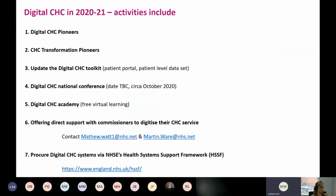Now, what are we doing for the next year? You'll be aware, hopefully, that this next year coming up, the next financial year, is the final year of the Strategic Improvement Programme. It's also the final year of the Digital CHC project. What we're looking to do is culminate all of our learning, provide as much support as possible, and get as much stuff out.